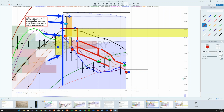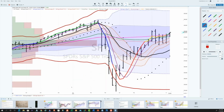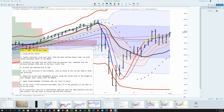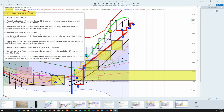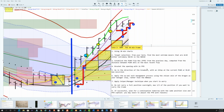So that's the patterns. I like that so much because you can do all of that the day before. I wrote up this kata for it. So let's see. Oops, that's the wrong one. Sorry. Trying to find some. Yeah, there we go. We'll make that the flashcard.